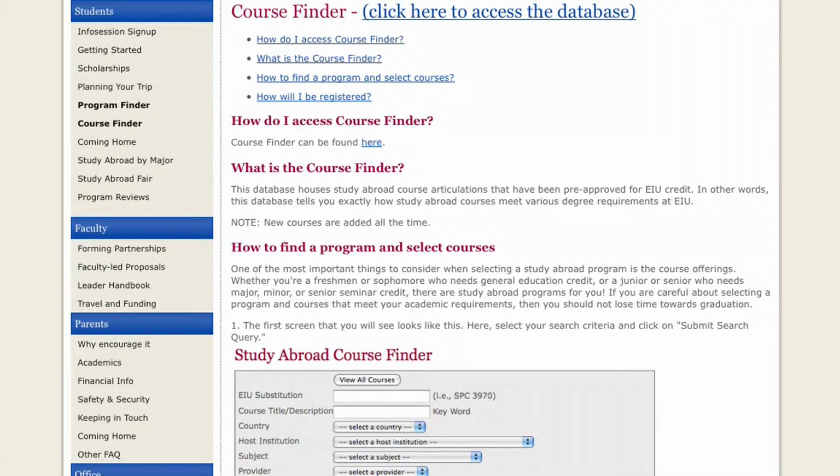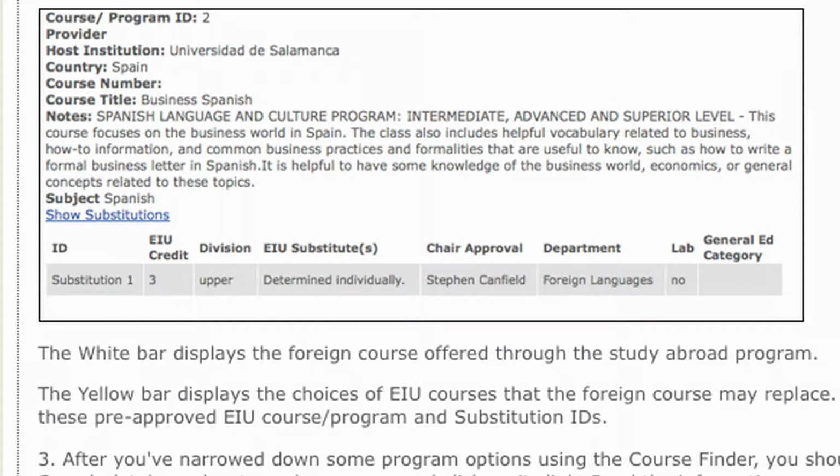We developed a lot of technologies when I came on board at Eastern. There wasn't much of a study abroad office before, and there was a lot to do by way of technology. And the Course Finder is a particular instrument that we use with students to advise students. What it does is it matches up the courses of our host partners with the articulations of what they might count for here at Eastern. It really helps students to know before they go on a study abroad program what the courses that they're proposing to take abroad will count for when they come back, whether it will account for a general education, a senior seminar, a part of their major, minor, internship, or whatnot.